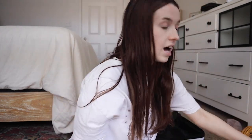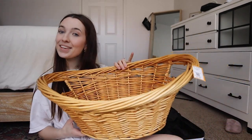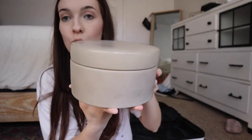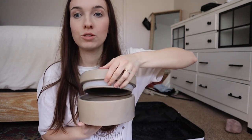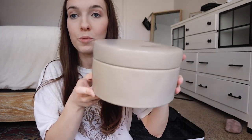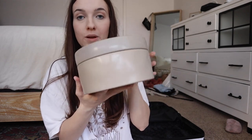Then I had been eyeing a laundry basket because I feel like I always throw my laundry on the floor and that's so gross. So I found this cute little laundry basket for $4.99. So I thought that was a great find. And last but not least is this stone container, for the bathroom to put beauty products in, or trinkets, like hair clips or bobby pins, stuff like that.